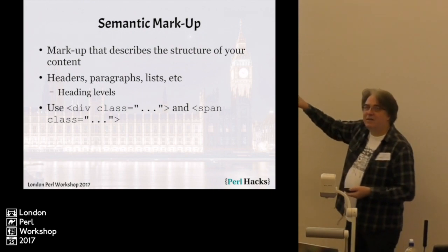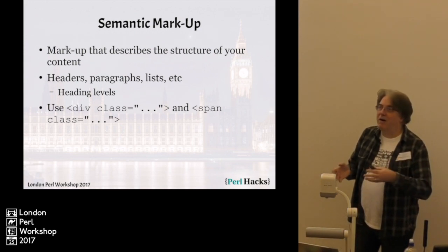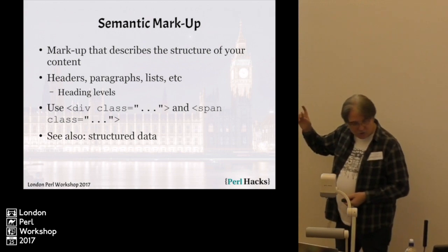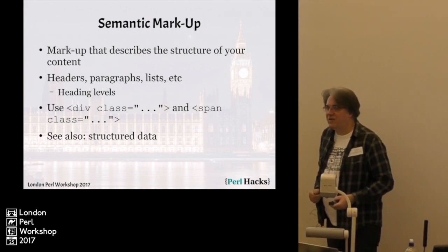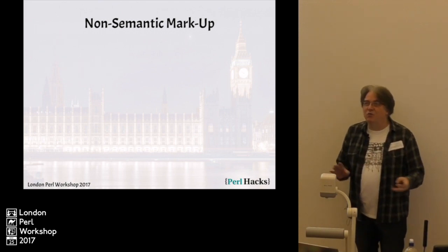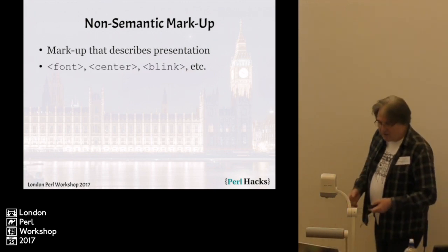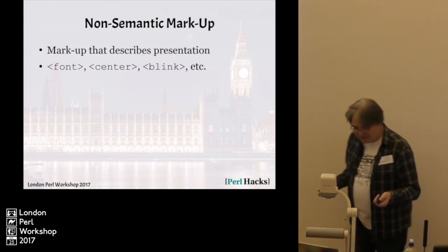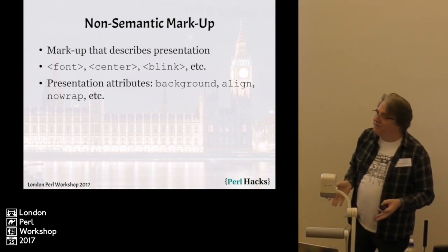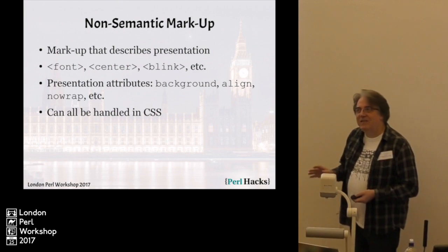You can use div class and span class to add elements into your HTML that there aren't actually HTML tags for. And we'll also be looking a little bit more into structured data a bit later on, which is sort of taking this idea a bit further. Non-semantic markup, the kind of markup that you shouldn't be having in your HTML these days, is markup that is purely there to describe presentation. Font, center, who remembers the blink tag? Some presentation attributes, background, align, no wrap, that kind of thing. If they're in your HTML, you're doing it wrong, because that can all be handled in CSS these days.